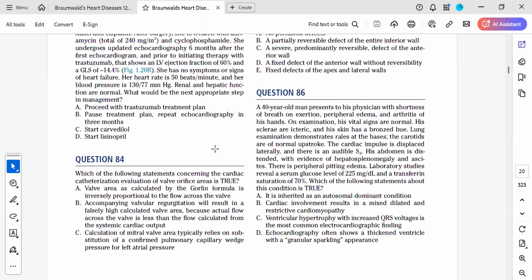So can we take the questions now? Question A says, it is inherited as an autosomal dominant condition. It's a false statement because it's autosomal recessive. The cardiac involvement results in mixed, dilated, and restrictive cardiomyopathy. From what I explained before, in hemochromatosis, they have a mixed, dilated, and restrictive pattern. So that makes option B a true statement.